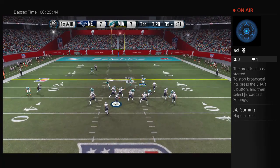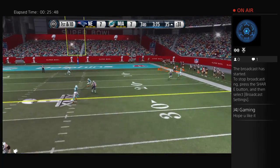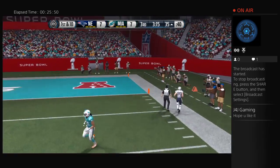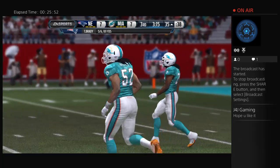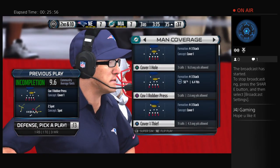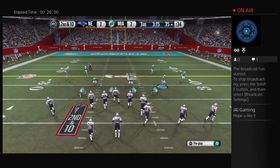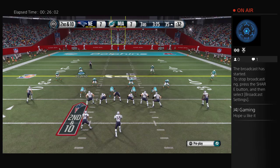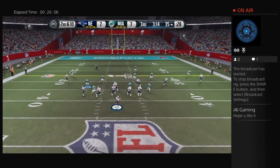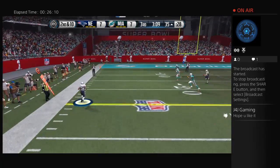Lined up in the backfield. First and 10. Looking to the right side and throwing. And the throw, it's incomplete. Second down coming up. Will send it back to the quarterback out of the gun. Eyeing that left side. Brady to Vereen.